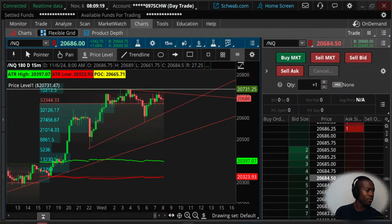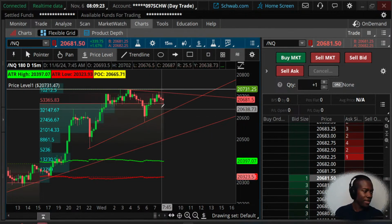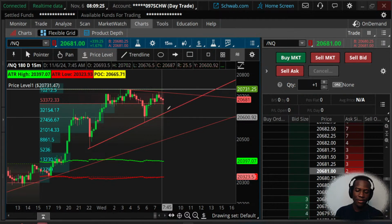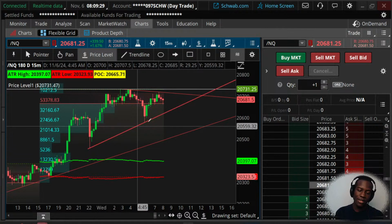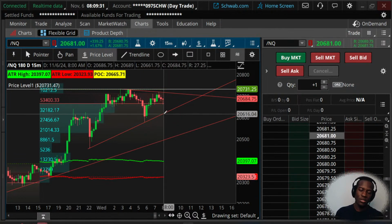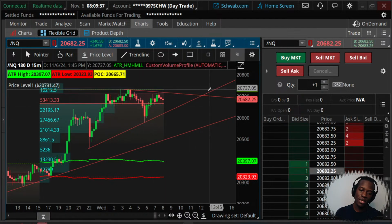It is tripping. Anyway, but yeah, these are the structures that I'm looking at. I'm actually looking for it to break down one of these structures. And if it doesn't break down, it shows a lot of buying pressure at one of them. I'm like, okay, well, can it start making new highs back towards this flat top right here?